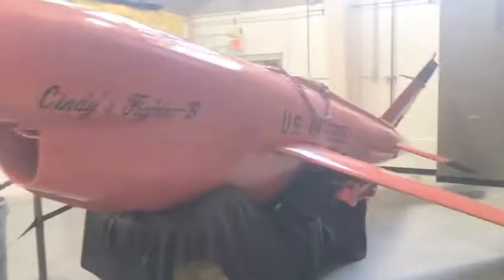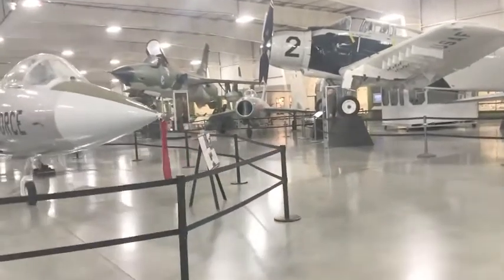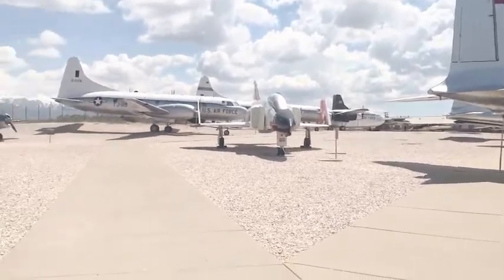And our concerns are weight, so right. Any guesstimates on how much some of those that are hanging might weigh? The ones that are hanging are all trainers. They're fairly small. I'd say 2,000-3,000 pounds probably. Perfect. Our max weight is 3,500 pounds. We are looking at the possibility of something smaller.